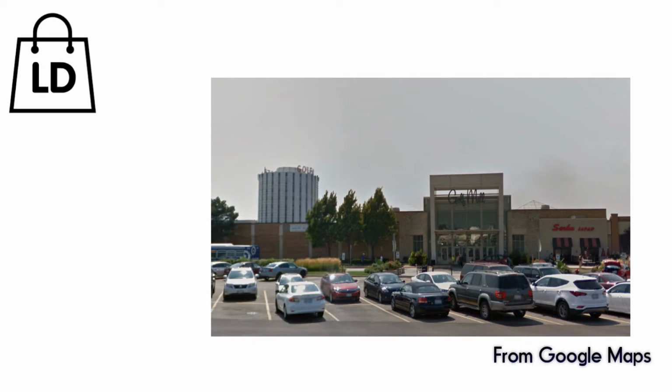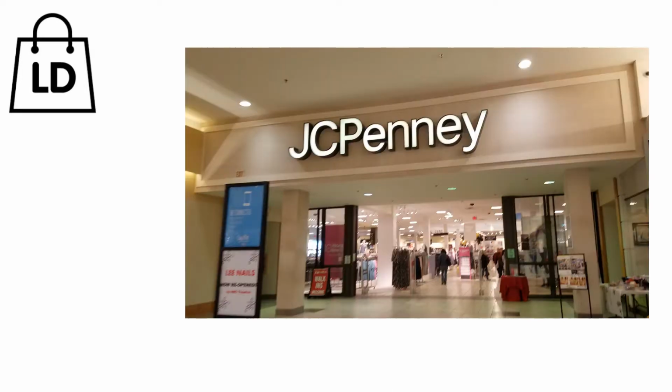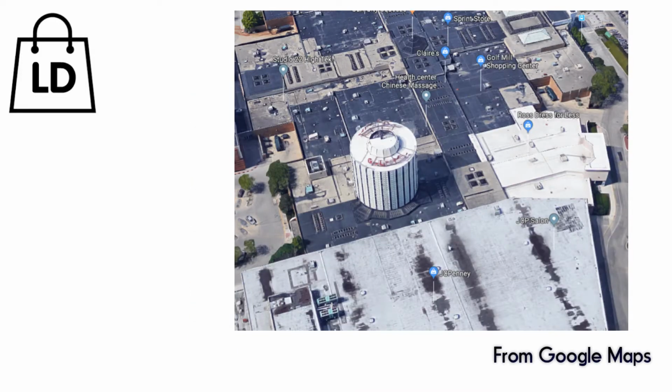Gulf Mill Mall originally opened in the 1960s as the outdoor Mill Garden Shopping Center. It was originally anchored by Sears and Evanston-based department store Lord's. Lord's closed soon after the mall opened, and the store quickly became a JCPenney. One of the main features of this mall was a 9-story office tower made to resemble a golf ball.